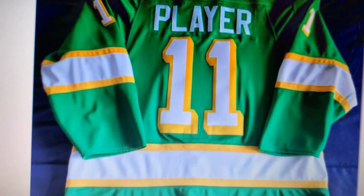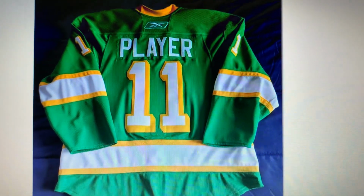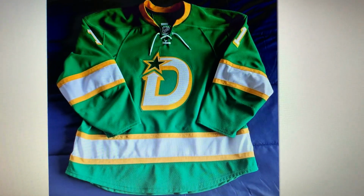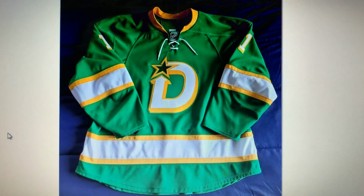they actually decided to use this drop shadow font from the 70s North Stars uniforms. I got to give the Stars credit. This would have been a beautiful uniform, but I respect the Stars for not wearing this also because, as I say, I think this would have angered a lot of Minnesota hockey fans.